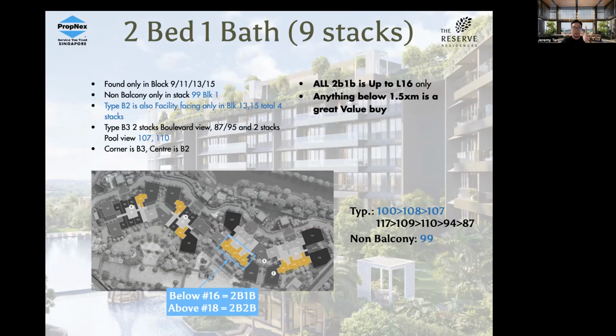Okay, so for our 2 bed, 1 bath, generally, none of them is above level 16. Capped at level 16, 2 bed, 1 bath. Therefore, 2 bed, 1 bath is designed for investors, designed for budget conscious buyers. Okay, so the one and only stack without balcony is found in stack 99 that faces inwards towards the pool.